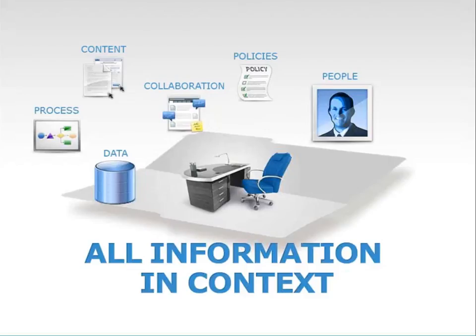application. So process is obviously central. Modeling that business process is key. But the connection with content is also very, very important. That as the process changes, maybe the rules around the content, the security around the content, or even what information we're drawing from may change.